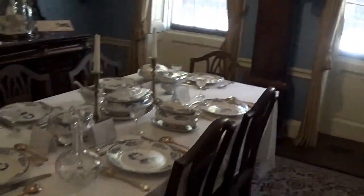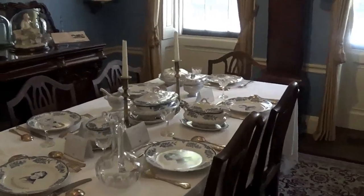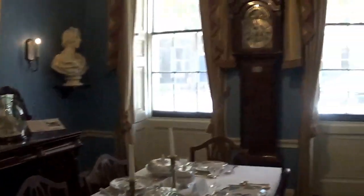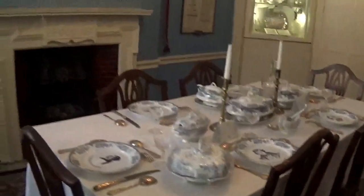Hi folks. So look at this flipping dining table. Wow. How cool is that? The lady at the entrance was telling me that Charles Dickens and his wife lived here for 2 years. There he is. That's the man himself. I'll show you a portrait of her and him in a minute. They lived here for 2 years, and they paid £80 a year apparently, to rent this.